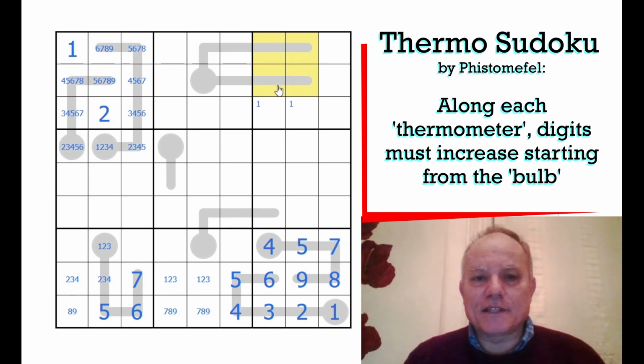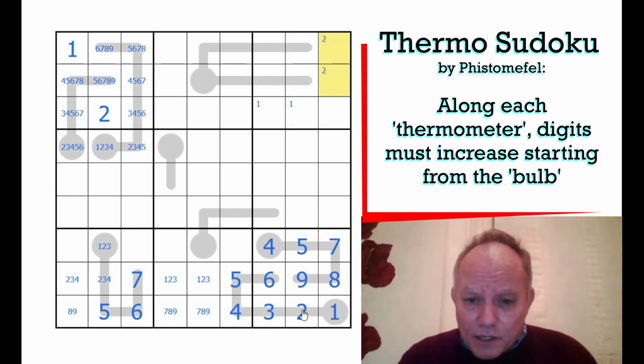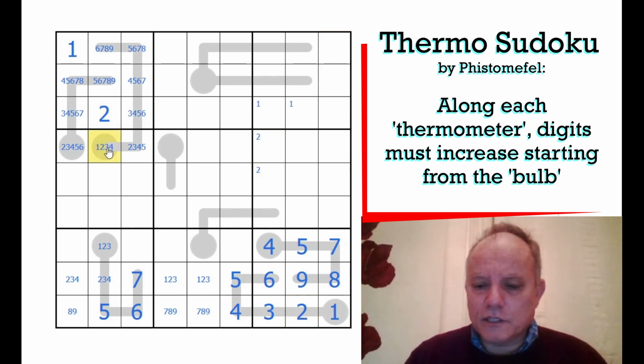They can't be 2's because they're at least 2 cells away from a bulb. This 2 means that these 3 can't be 2's. So the 2 in this box must be in one of these 2 cells. And that works with this 2. Where does the 2 go in this box 6 over here? Can't go on the end of the thermometer because it's 4 cells long. So the 2 must be in one of those 2. Crikey. Okay, so this 2, what else has it done? It's knocked a 2 out of here, and a 2 out of there, and a 2 out of there.